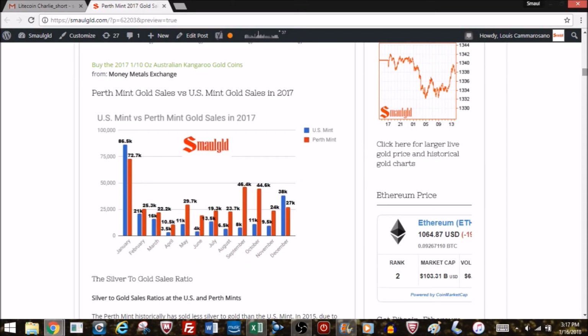But here's the interesting thing about the Perth Mint versus the U.S. Mint. The U.S. Mint always sells more than the Perth Mint gold. Always, always, always. The U.S. Mint can sell in a given month, and has sold in a given month, well over 100,000 ounces, well over 100,000 American Gold Eagles, and also sells gold buffaloes. You can see here the year started out pretty much what the U.S. Mint normally does. It outsells the Perth Mint. But then the rest of the year until December, the Perth Mint managed to outsell the U.S. Mint. But not because the Perth Mint had some blockbuster year and increased its gold sales.